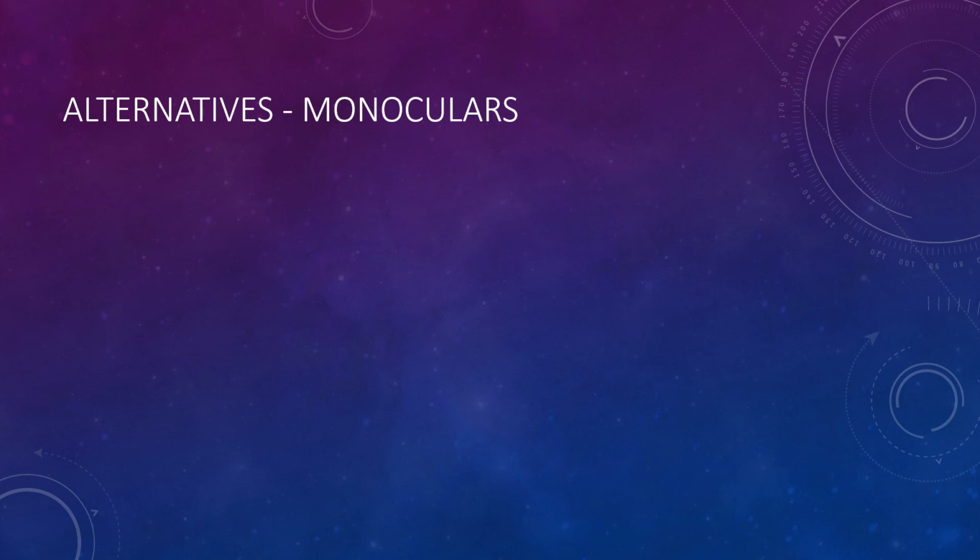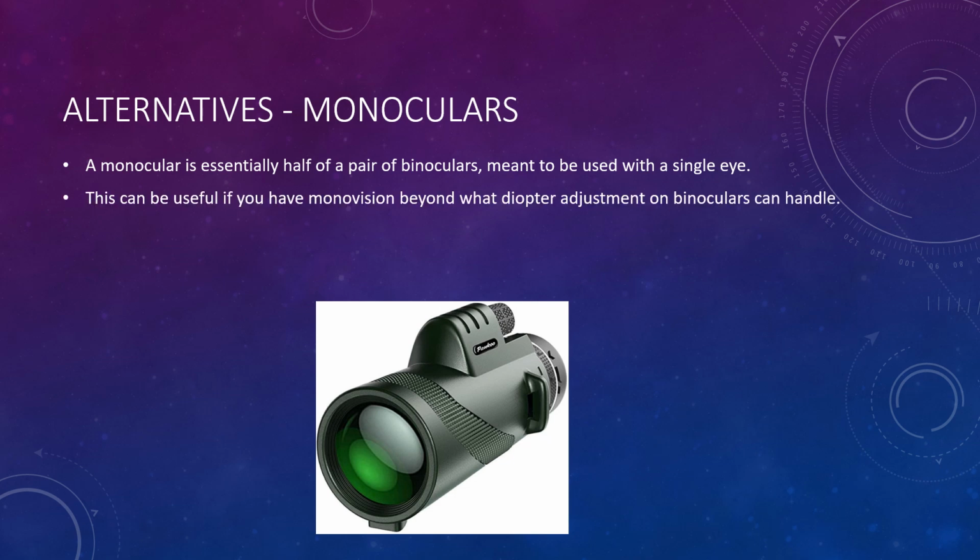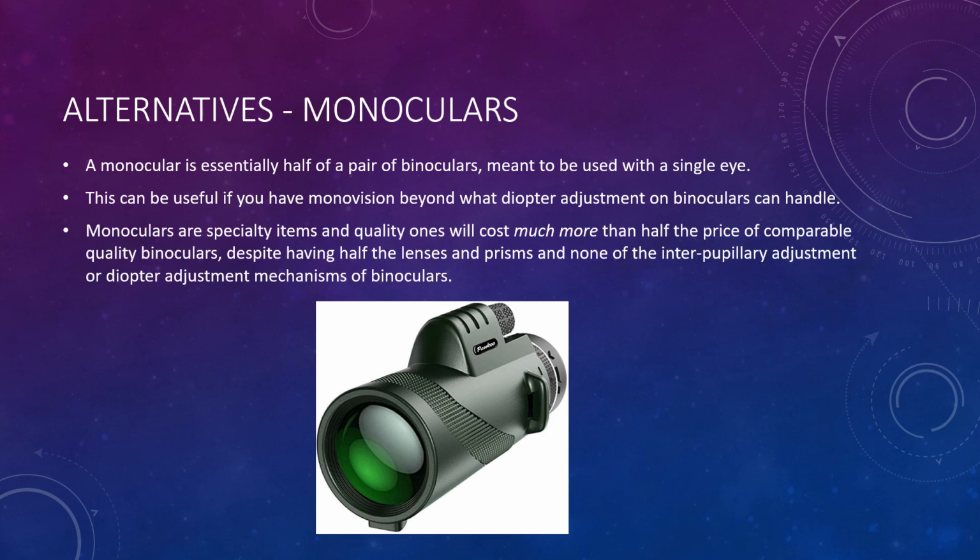Alternatives. Monoculars. A monocular is essentially half of a pair of binoculars, meant to be used with a single eye. This can be useful if you have monovision beyond what diopter adjustments on binoculars can handle. Monoculars are specialty items, and quality ones will cost much more than half the price of comparable quality binoculars, despite having half the lenses and prisms and none of the interpupillary adjustment or diopter adjustment mechanisms of binoculars.